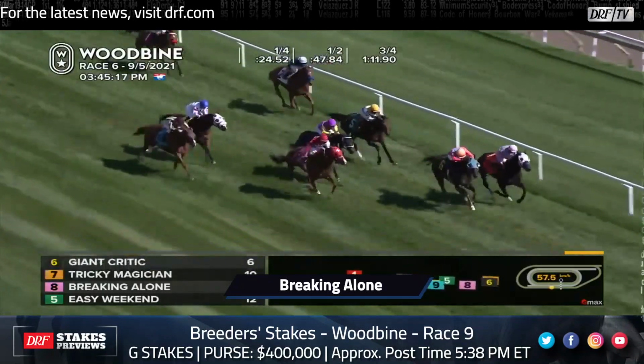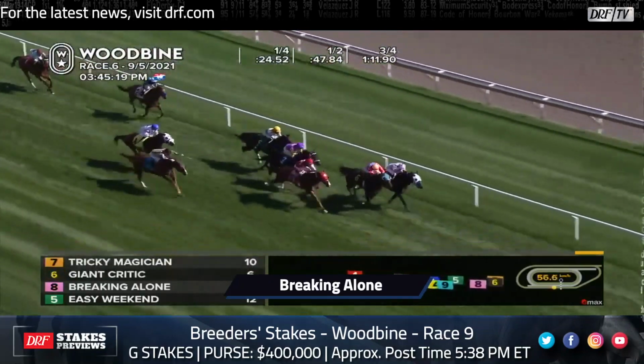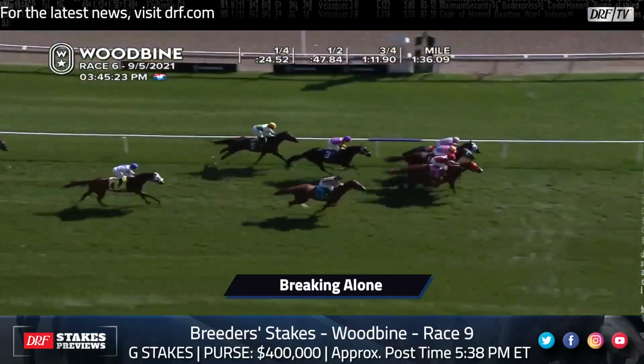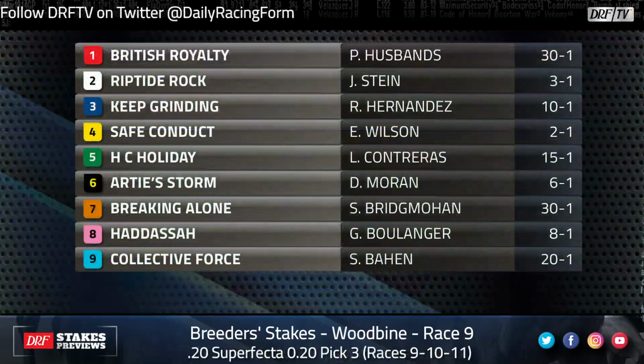His first 2 starts on turf, which were both wins, were against much weaker competition. He runs fine here. He did take a step forward. It doesn't make me want to bet him back in this race.